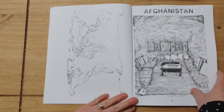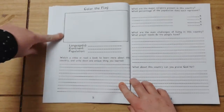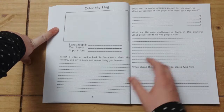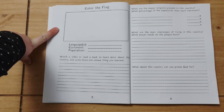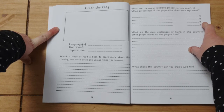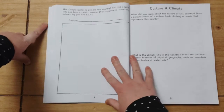And the first one is Afghanistan. So they find it on the map. They've got a page to colour in. Find the flag and colour it. They've got language, continent and population. So they'll have their books, their geography books and things to look through here as well. So watch a video or read a book to learn more about the country and write down one unique thing you learned. What are the major religions present in the country and what percentage of the population does each represent? What are the main challenges of living in this country and what prayer needs do the people have? What about this country can you praise God for?